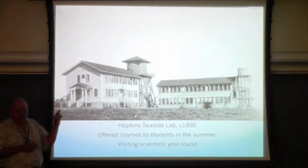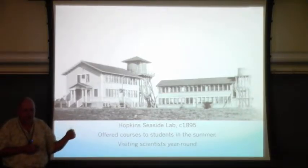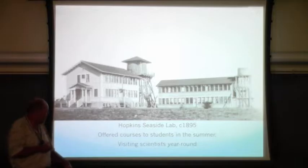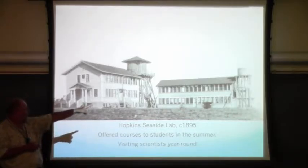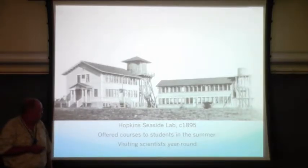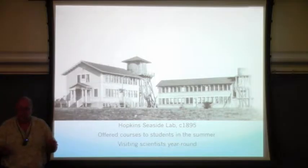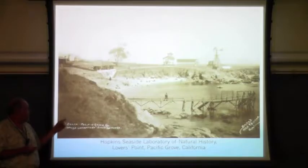So there are 2 buildings. Two years later, it's 1894. There are 2 buildings. Both have water towers, fresh water and fresh seawater being pumped in. No electricity until 1911. They offer courses to students in the summer, with visiting scientists year-round. There's a visiting scientist room on the top of these buildings, and the laboratories are down below. They thought they would only have visiting scientists during the summertime, but they got so many requests, and people just wanted to keep coming. So the visiting scientists wound up coming almost all year long. Another picture of Hopkins and Lover's Point.